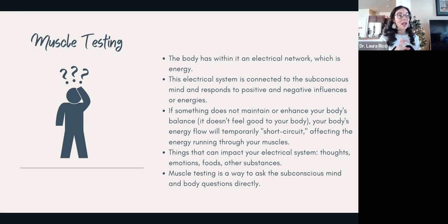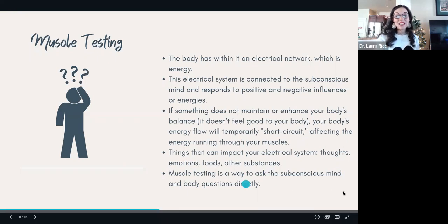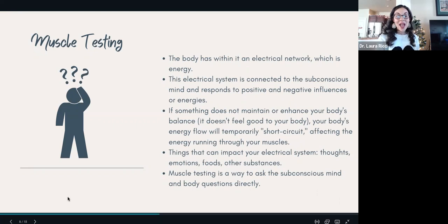So there's ways that we can look at this. This is similar, but everything can affect that electrical system or that energy: your thoughts, your emotions, the foods that you eat, other substances, oils. Oils have a frequency and an energy when we use them. So this is just a way to tap into the subconscious mind and start to ask directly, like, will this help?